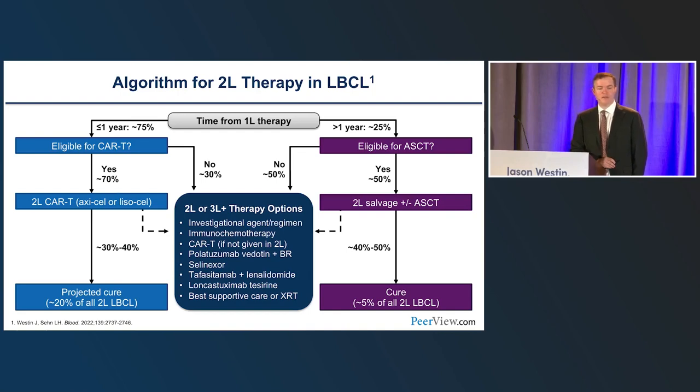So, based upon these 3 randomized studies, we have proposed a new algorithm for second-line therapy in large B-cell lymphoma. Historically, the dogma was determining is your patient fit for transplant or ineligible for transplant. We propose that we should now change this to what is the time from first-line therapy. And for patients that are within 1 year, we propose that CAR T-cell should be the question you're asking. Is the patient eligible for CAR, yes or no?